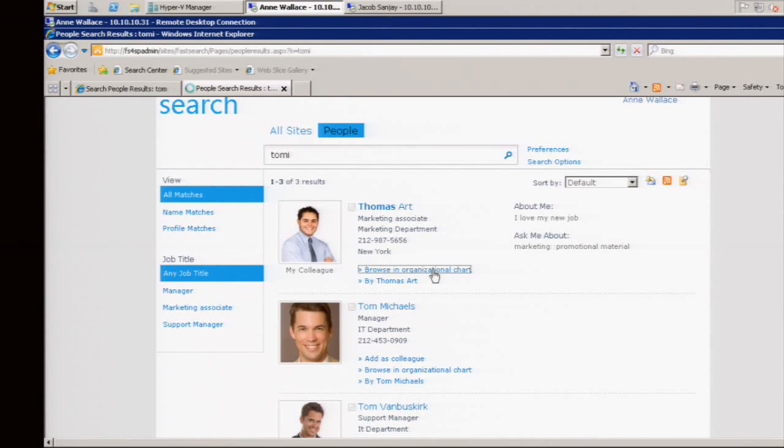But another thing, and I think it's really cool eye candy. Since Anne and Thomas, now it's really hard to call him Tom since we know his full name, are colleagues, one thing that would help right now is to know what they have in common. By clicking on the browse in the organizational chart, Anne can go into Thomas's profile and have this interactive Silverlight preview of how they are related to each other based on the org chart, where we can page, and it's loading.